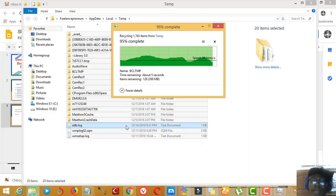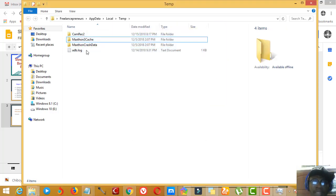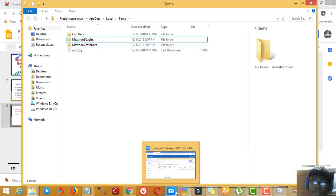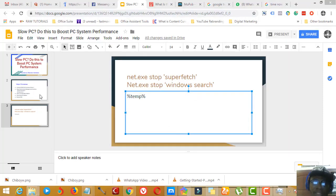So it's important to always clear this stuff. Some of these files are not going to clear off simply because the apps that own these folders are still open. Like this is Maxthon Crash Data, Maxthon Tree Cache, and this is CamRec. This is for my Camtasia recorder. As you can see, my Camtasia recorder is open. This is for Maxthon. As you can see, my Maxthon browser is open. So this is certainly the reason why these files are not going to be deleted. But no qualms, it's all good. At least I've got every other file deleted. So right now I'm going to close this folder and then head straight to the fourth option.